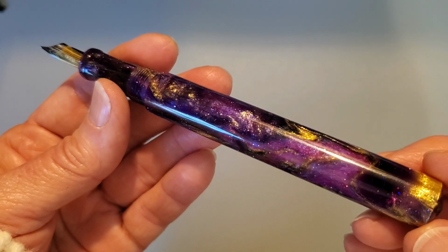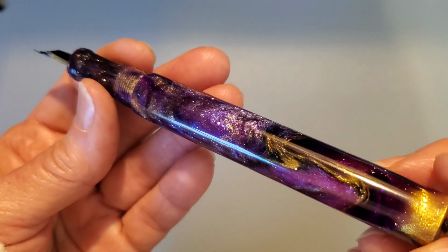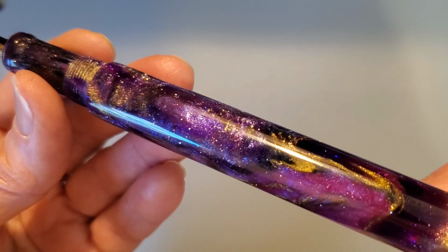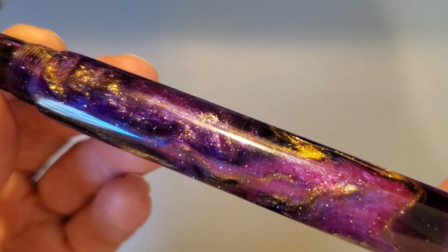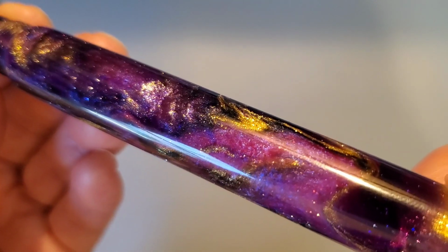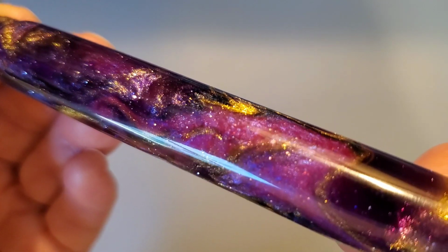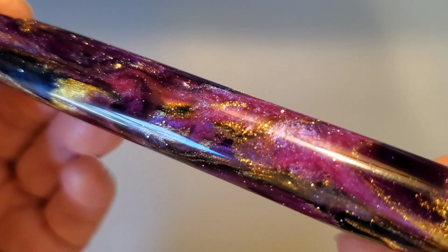Let's see if I can move in for a macro shot without losing focus. You can see some pink color in there, but it is the gold that really makes me love this pen. I mean, I'm a big fan of purple, but the amount of gold and sparkle in this pen is incredible.